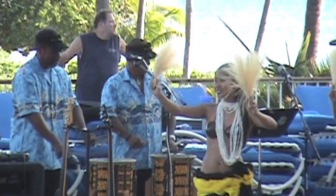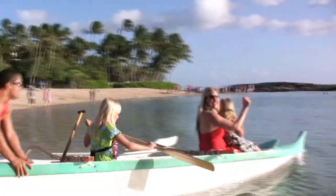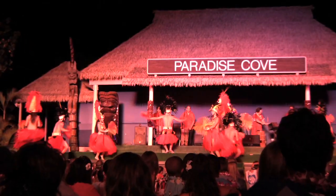During the high season, the Ihilani offers weekly Hawaiian dancing and hula lessons by the pool. But if you happen to miss it, you can head right next door to Paradise Cove, which offers one of the best luaus on Oahu.